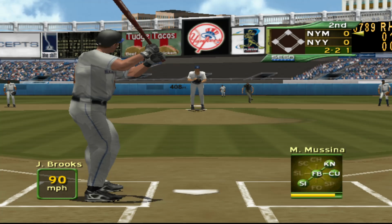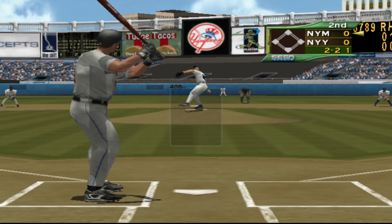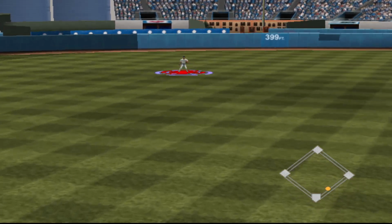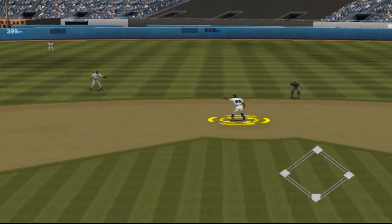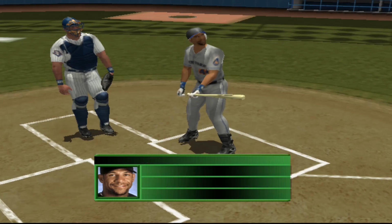Lifted high, out of play down the left field line. A rare souvenir for the fans there. A high fly ball to left center field. Chuck Knobloch gets to the pop-up for the out. Payton steps in. Jay Payton.